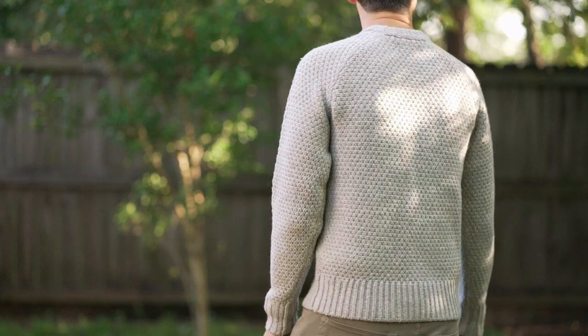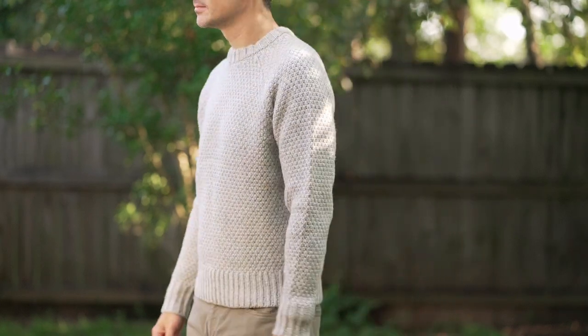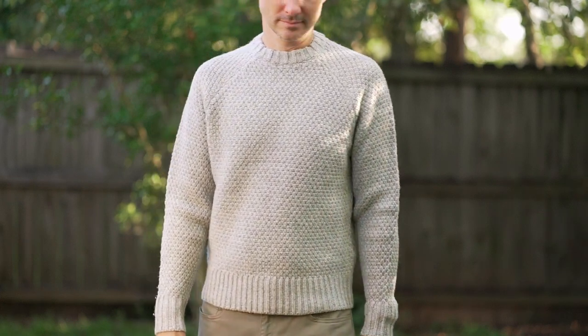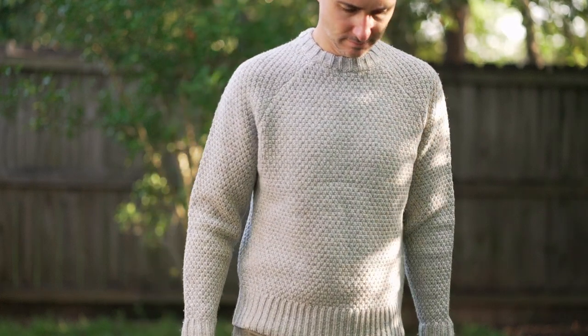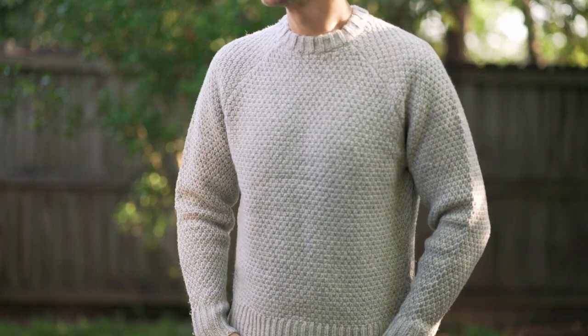Of course, it's also very warm, and if you are a fisherman out there, this is a great sweater to have. If I want to channel my inner Ernest Hemingway, this is just a classic sweater with a lot of charm, and it looks fantastic. Any way you wear it, whether casual or dressed up, it always looks great. Definitely check out this fisherman sweater.